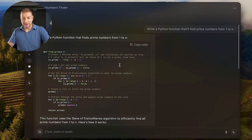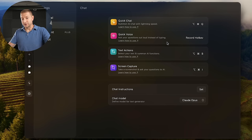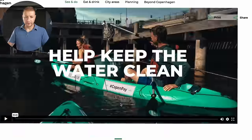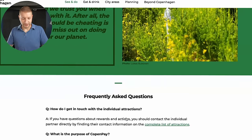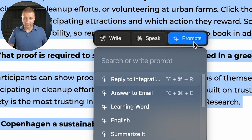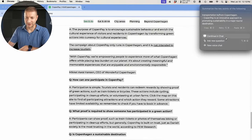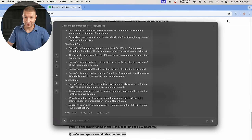And that way you get access to the entire response with nicely formatted code that you can just copy and paste. There's also quick voice, which is a similar thing to what we just saw. Text actions is cool. Let's say you're reading a web page, for example. You can select everything and just say Option Command B, and it'll pop up this little window where you can say, oh, summarize it, and it gives you a bunch of other options. And there's a summary of this entire article. This is the fastest workflow for something like this I've ever seen.